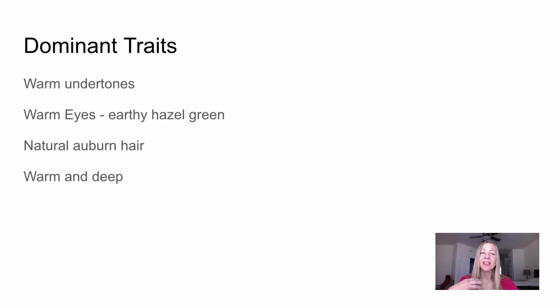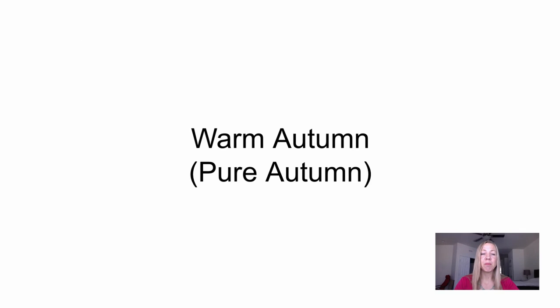If she were light, I would say her eyes would be lighter and brighter, and her hair might be a little bit lighter and brighter as well. So she's definitely a deeper richness about her. And so that makes her a warm autumn, also known as a pure autumn, in the 4x4 color system.